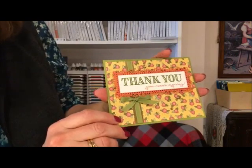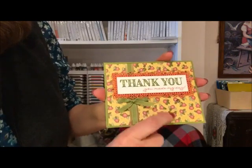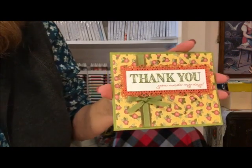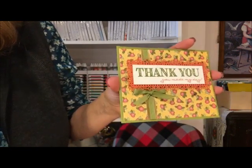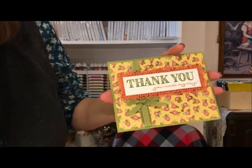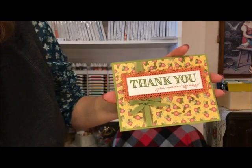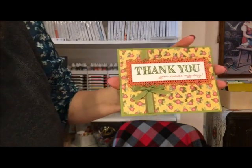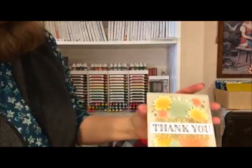And it's beautiful. And don't you just love these sparkly gems on here? I'll be showing some up-close pictures of those in just a minute, but it's beautiful. This one says thank you, and it's a really gorgeous font. You made my day. And I'll show you another card that she created, another thank you card.